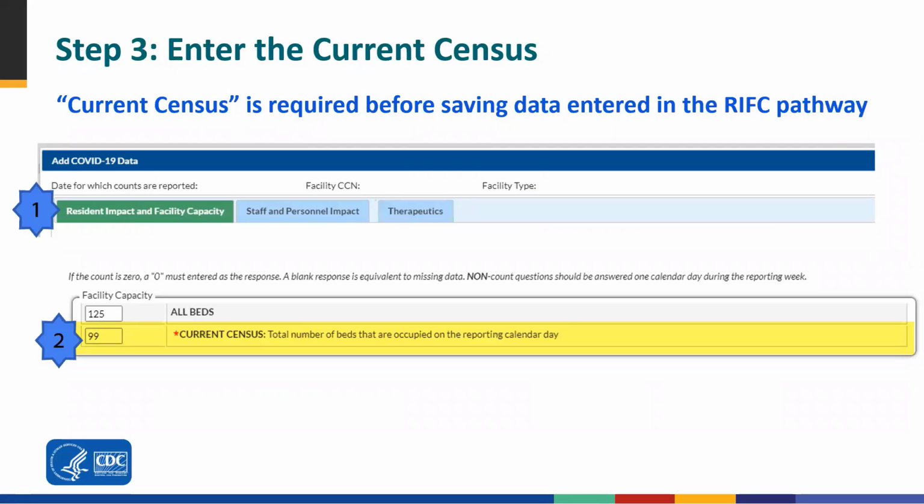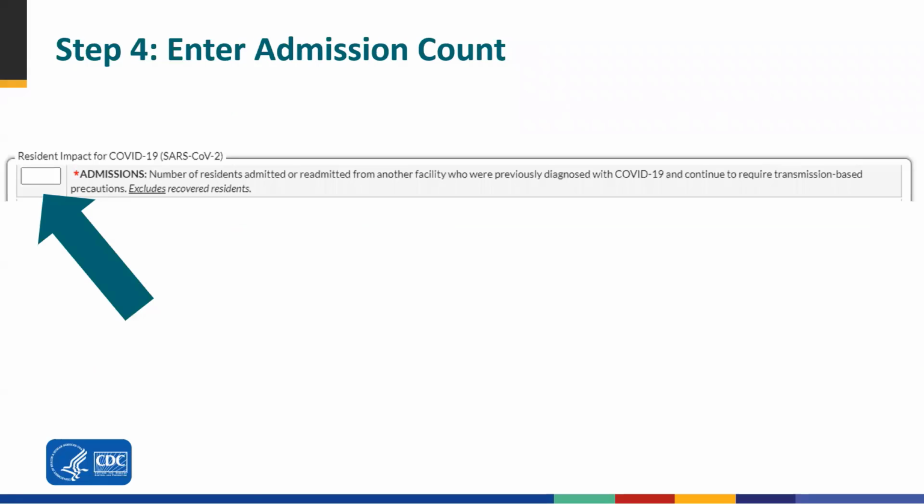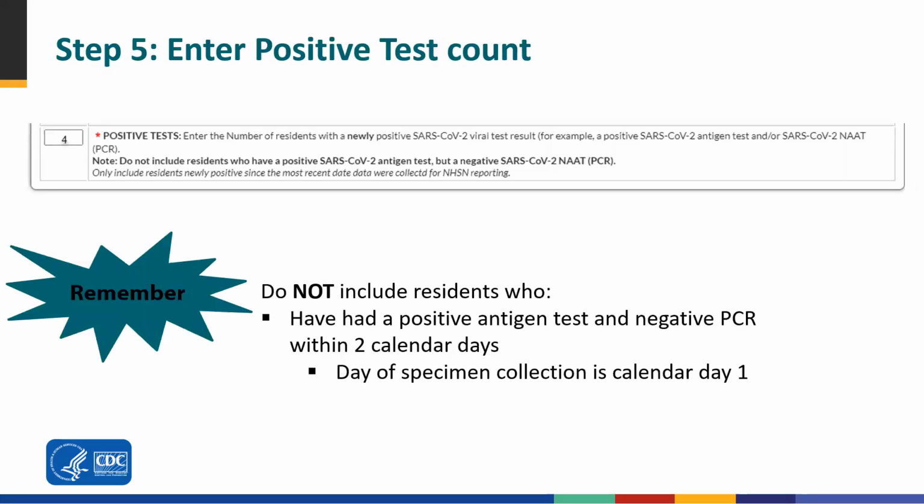You will need to enter the census in order to save your data within the RIFC pathway. And then enter admission counts. And then you will enter the count for positive tests. Remember, do not include residents who have had a positive antigen test and a negative PCR performed within 2 calendar days. Day of specimen collection is calendar day 1. So for this example, we've recorded a count of 4 for positive tests.